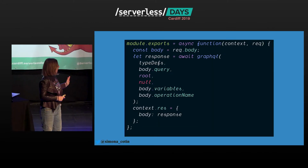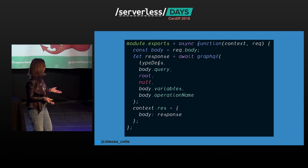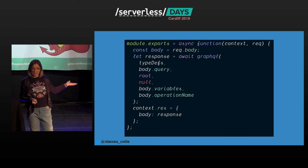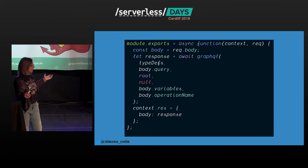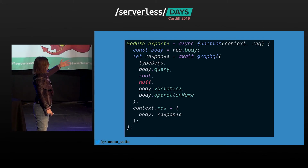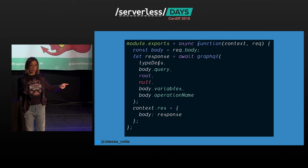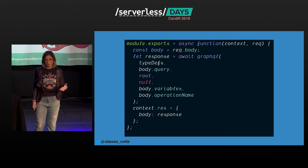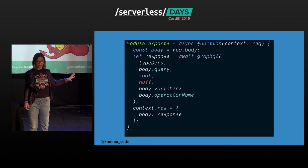So when it comes to how we implement GraphQL using Azure Functions, well, basically we use the GraphQL JavaScript package, which was one of the very first packages that has been released. And then we initialize that using the schema that we've defined and the resolvers that we've just seen, and we pass in the query. And that's everything. This is how we expose GraphQL through an Azure function.